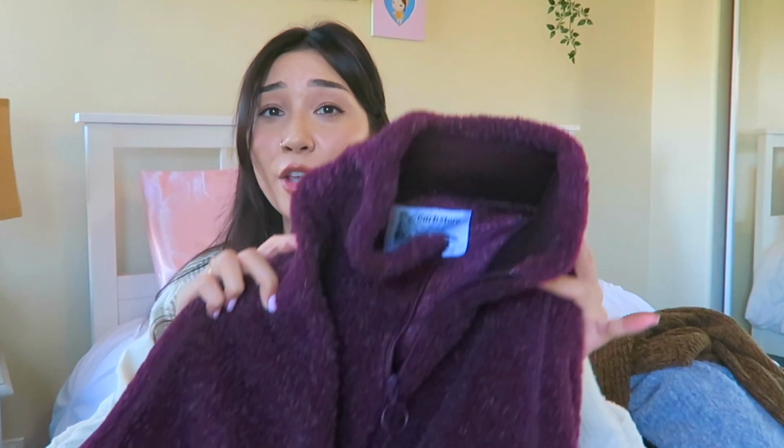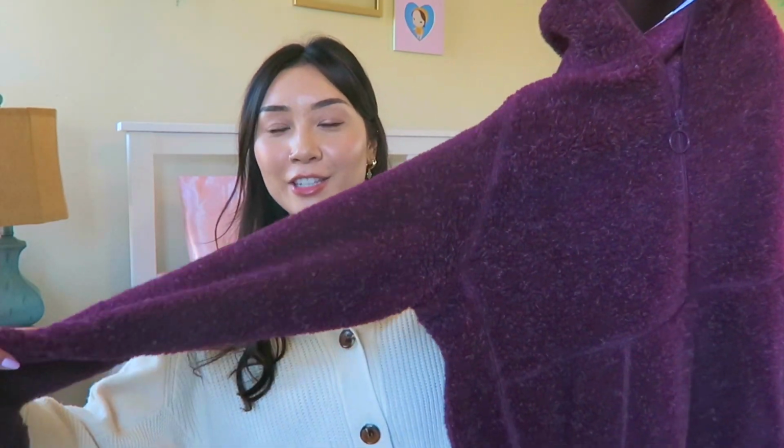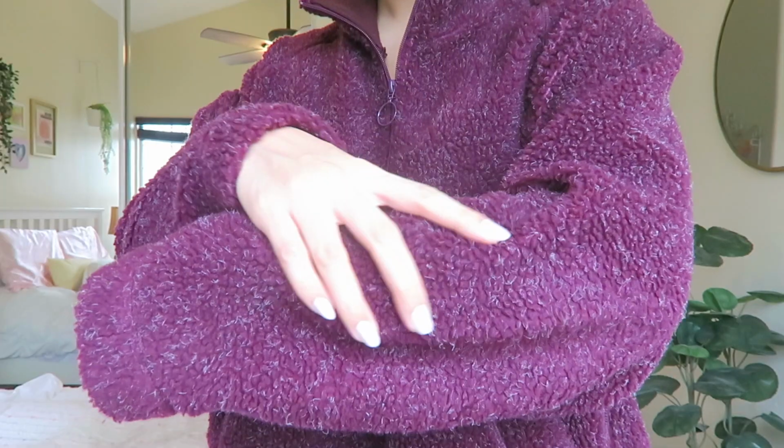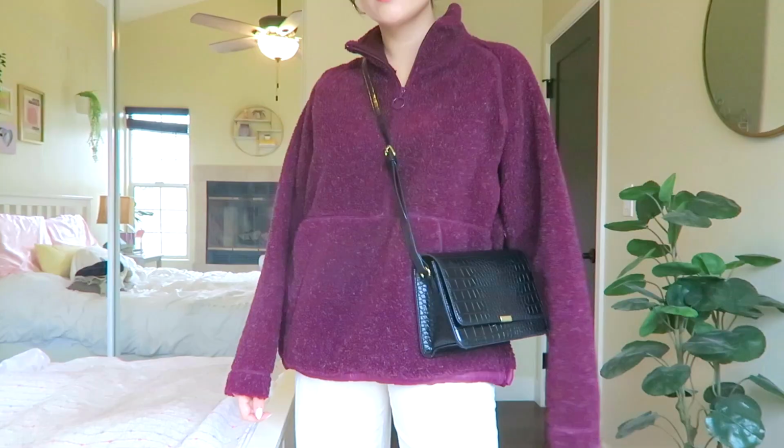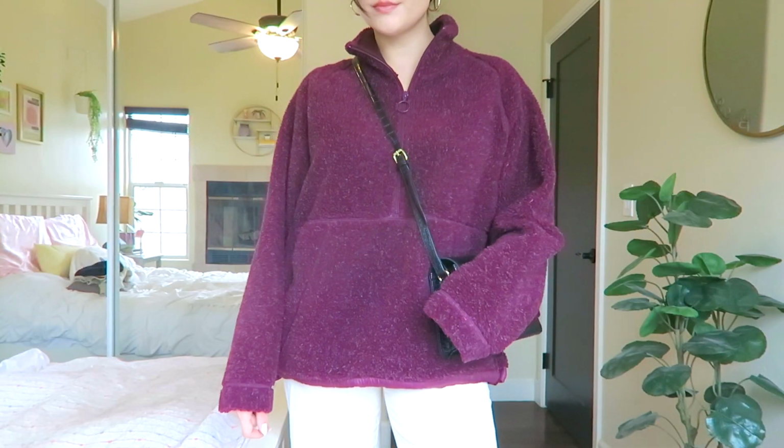And okay, you guys, get prepared for this gorgeous plummy purple color. This is the cutest quarter zip fleece jumper. Wait, is that what you call it? Or is that what the British people call this? The color, A+. The oversize, the massive pocket, everything about this is just so cute.